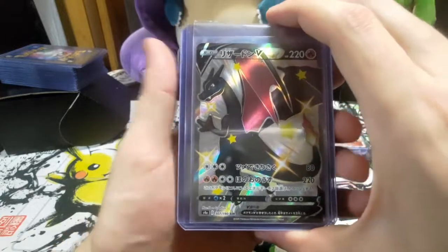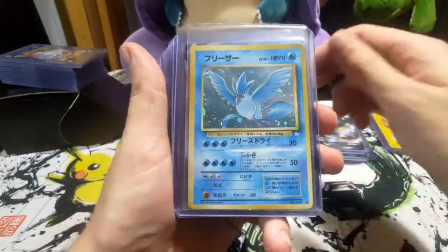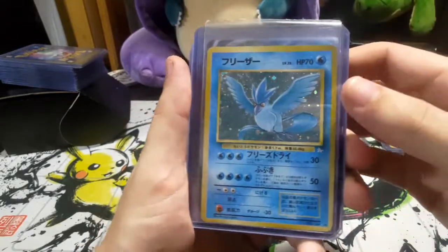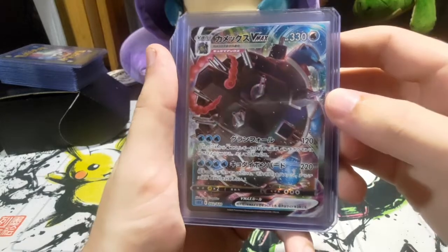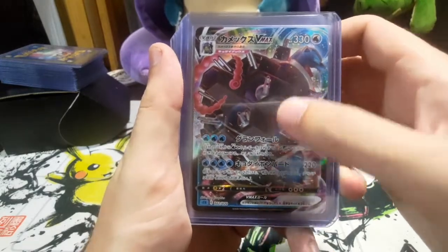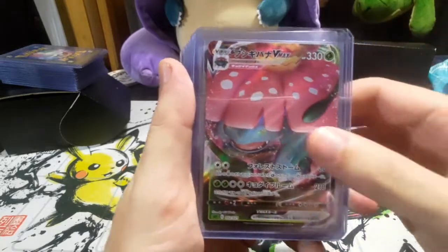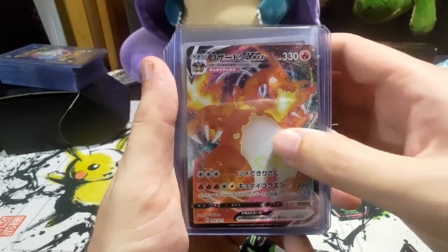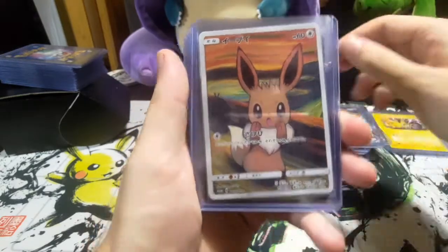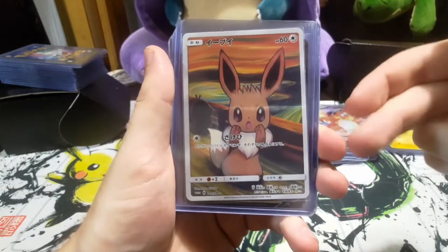Here's my Dragonite V that I pulled myself from the V-Star, Shiny V-Star. Got Fossil Articuno Holo. Got this Blastoise from the Blastoise pack because the VMAX Blastoise looks dope, just a bunch of guns everywhere. Got the weird overgrown Venusaur from the same pack, and then got of course the Charizard VMAX from the same pack.